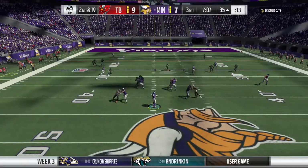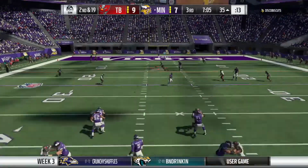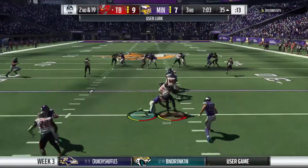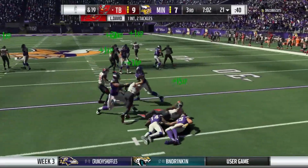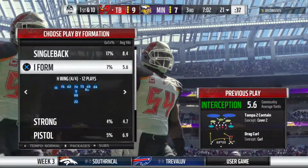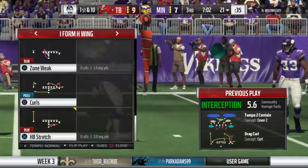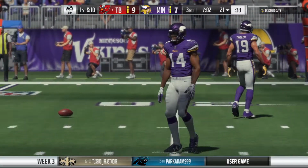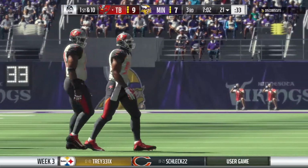A second down throw for Bridgewater. He rifles one that's intercepted. Picked off by Levante David. And he's going to return it to the 21-yard line. First possession in the third quarter, an interception, so maybe a second-half tone setter. Indeed, and not the tone they wanted to set.